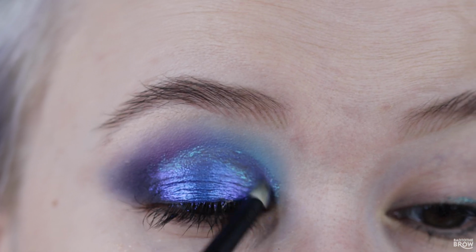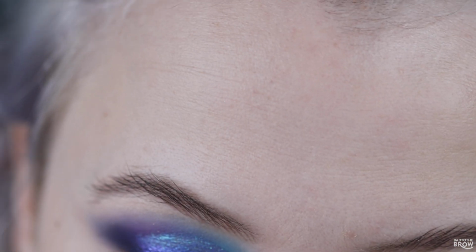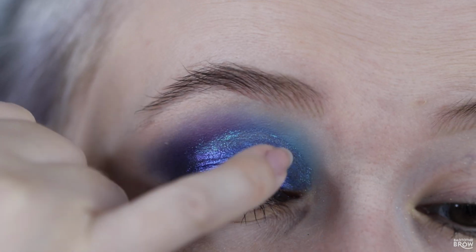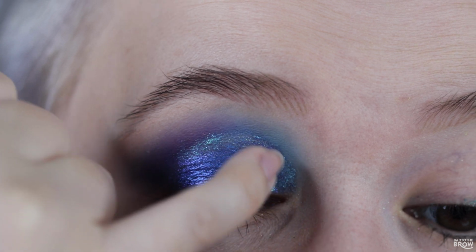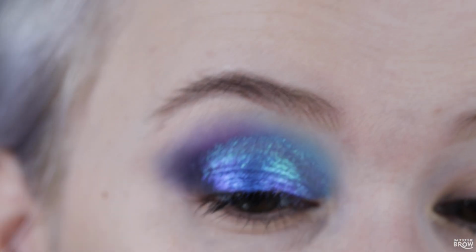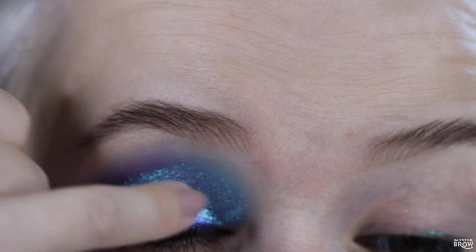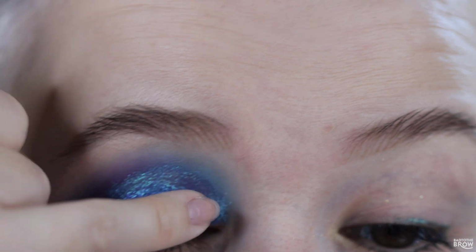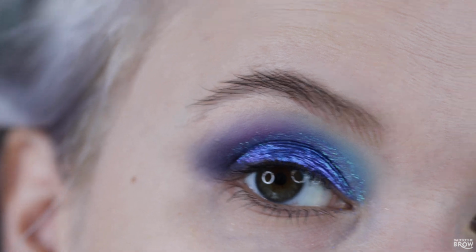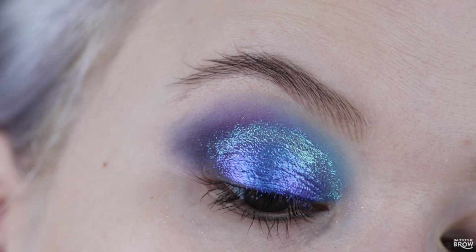That is not fully doing what I wanted it to, so let me go in with my pinky because it's the smallest and put that on. I think I shouldn't have wet my brush. I think that's what it was for this shade. And then going back in with Lapis Lazuli, just putting it back in here. And that is so sparkly. That is so sparkly. I love it.